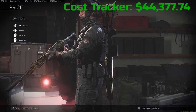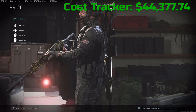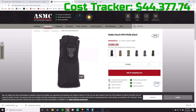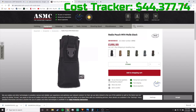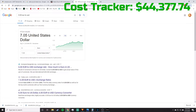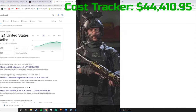Alright, the last thing that I forgot, and I have to talk about it because if I don't, someone will notice it and they'll comment about it, so let's deal with it now. The pouches for the radios. Pretty simple pouch with a clasp on the front, and we can find that right here at the ASMC, the Adventure Company. Radio pouch MFH Molle Black. This one just matches pretty closely. Unfortunately, it is in euros, 6.99, so a rough little calculation there. Comes out to, let me change that, boop, $8.21 USD. I think we're done now.